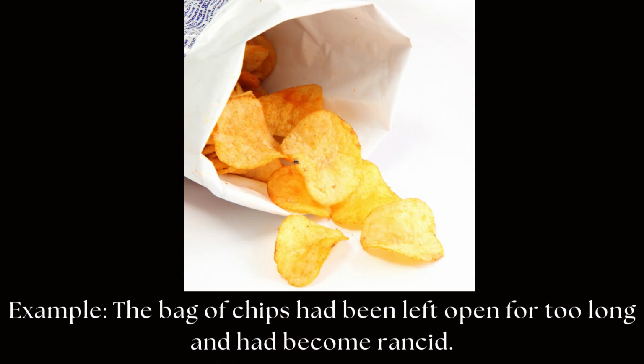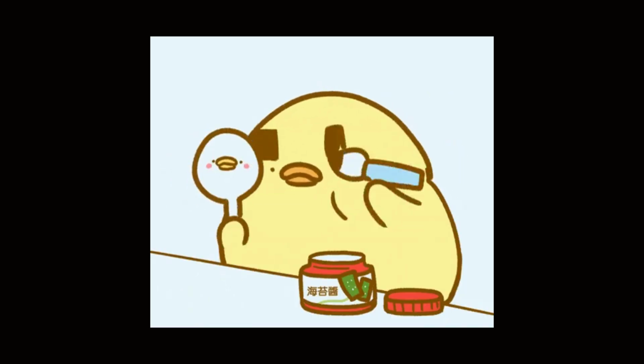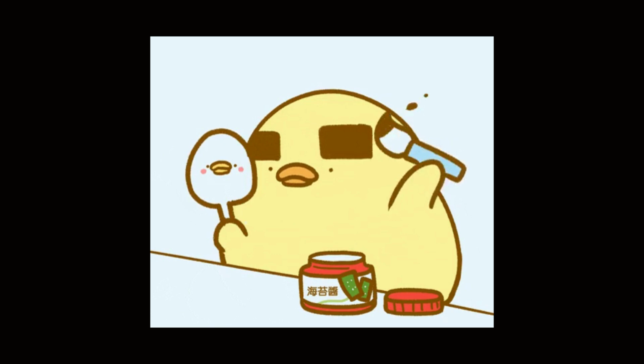Here's a sentence example. The bag of chips had been left open for too long and had become rancid. So, when you titivate something, you're making it more attractive and appealing, while rancid things are the opposite. They are unpleasant and unappealing.